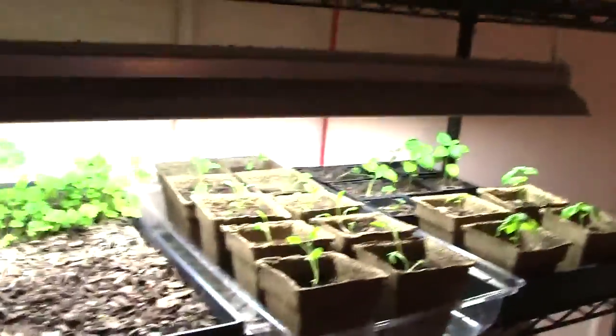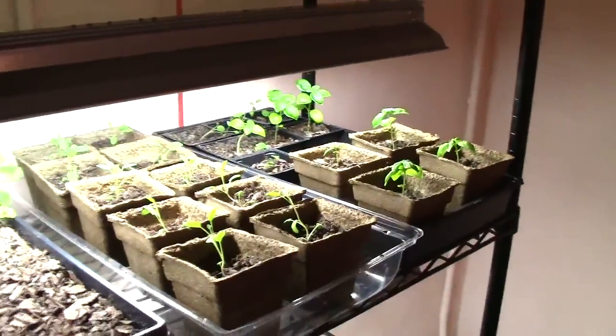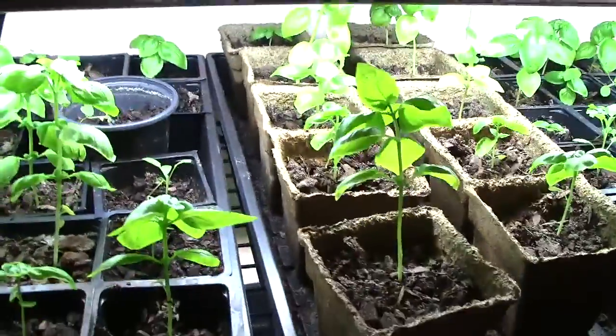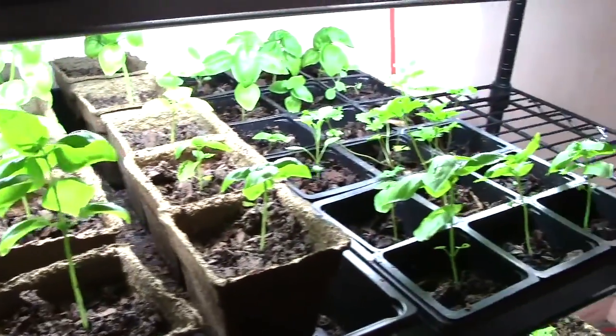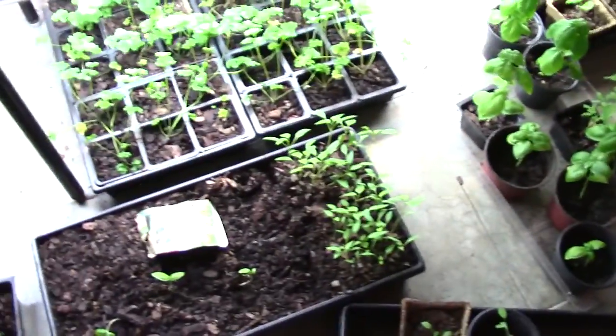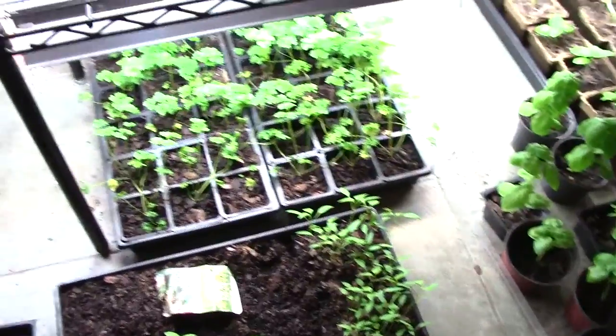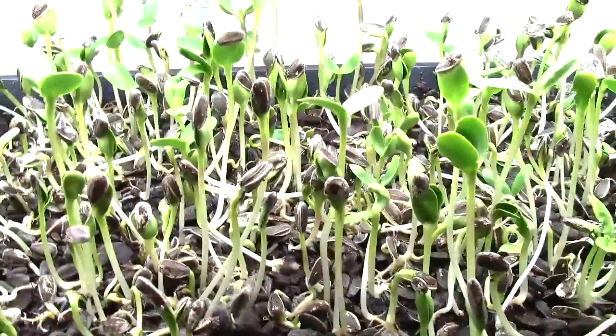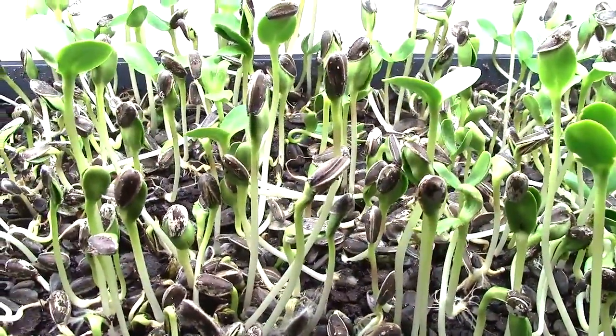And what are they? So we have sage and basil and parsley. Which is which? Excuse me as I step over. So we have the basil, sage, parsley. This is all more basil here with some sage and parsley mixed in. These are peppers, which I will transplant some of those so they'll be available also. Those are jalapenos. And then there's lots more basil and parsley over there, and these are some of the tomatoes. We have some unique varieties of tomatoes, and those are my sunflower sprouts.